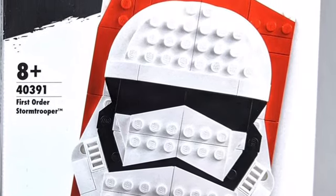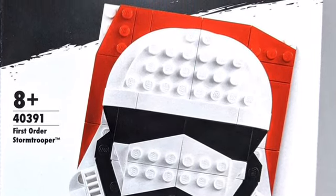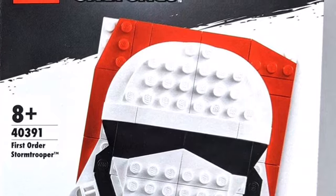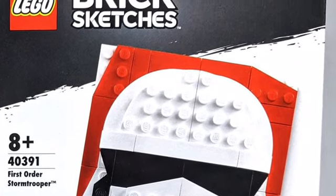I do like this one better than the BB-8 Brick Sketch though. I think that the Stormtrooper looks fine in this form, and that it honestly wouldn't look that bad as a display on a desk or something. But then again, it's $20, and I'd rather display something else than First Order Stormtrooper on my desk anyway.